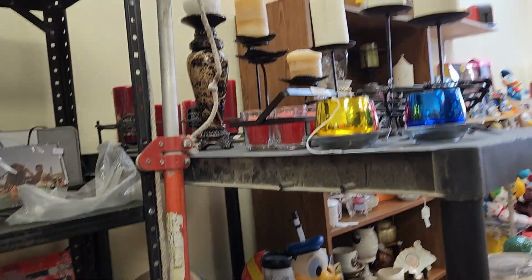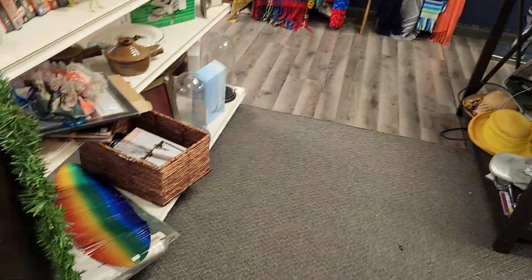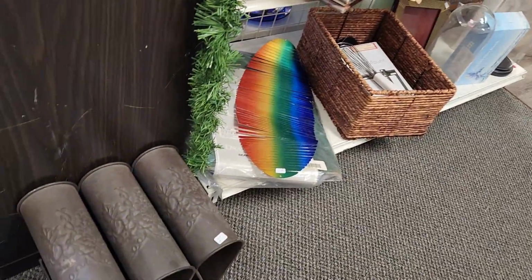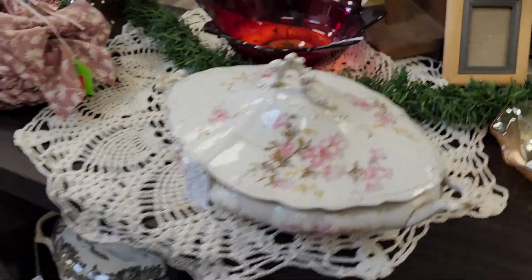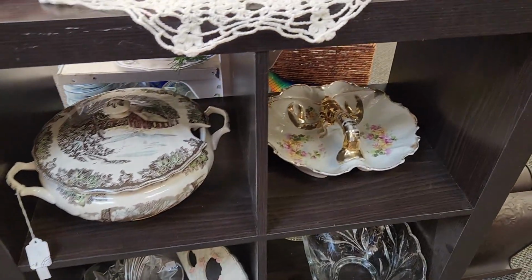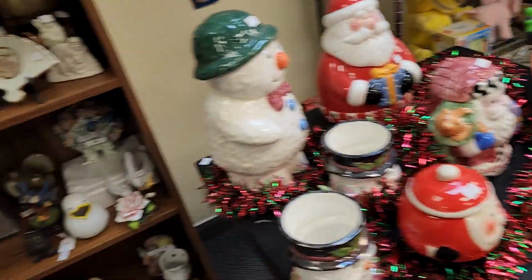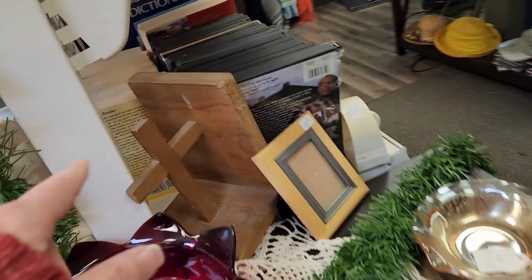And then little girl clothes, little boy clothes, folding clothes, more shoes, gentleman's clothes, and I'm tripping over things. This is a wine holder. Right, this right here is a wine holder. And then I still have these items here. That's a lobster dish. And I have these cross bookends.